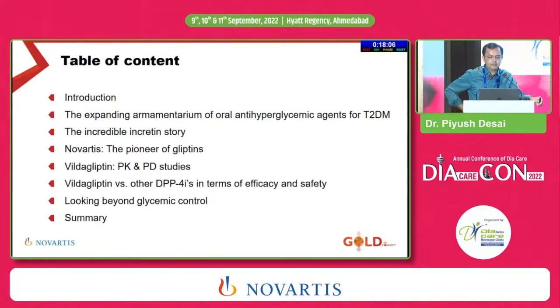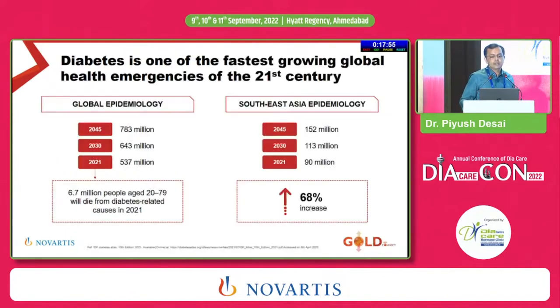So this is my table of contents. I will start with the journey of vildagliptin, then the PK/PD studies and how it is different from other gliptins, and then look beyond glycemic control.